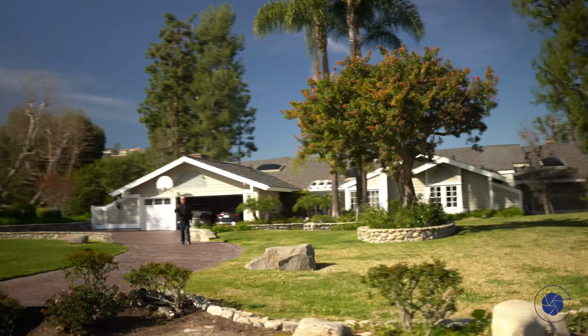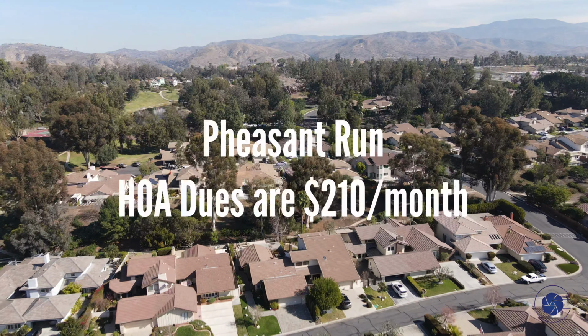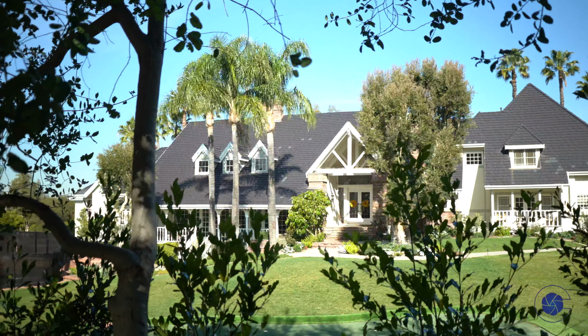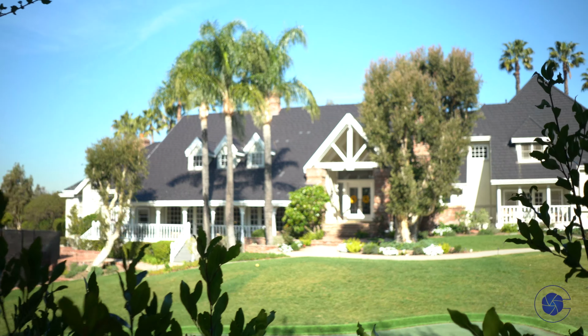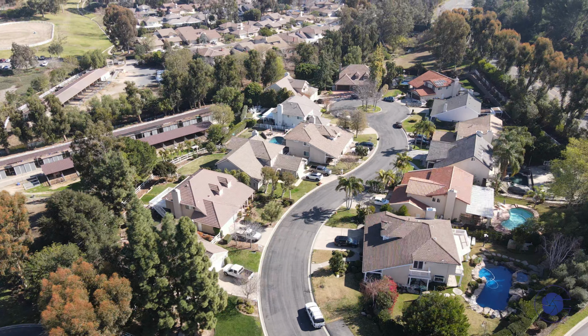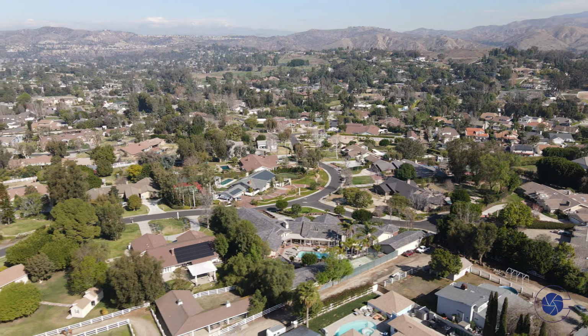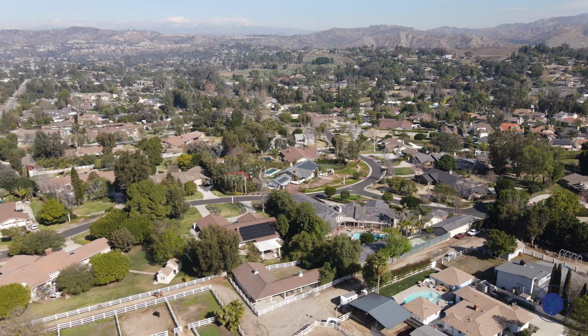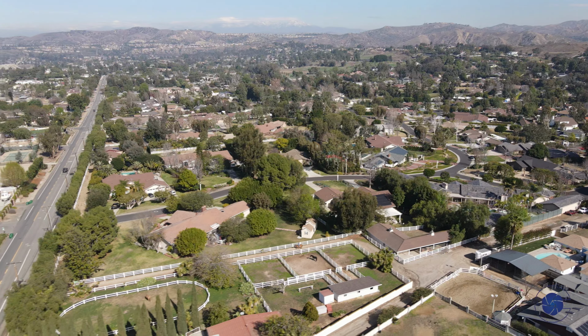There's 48 homes in there, and the HOA in there is $210 a month. And those are single family homes on, you know, over 10,000 square foot lots for the most part. And the last community within Orange Park Acres is Saddle Hill, and that one has an HOA of $182. So these are the different communities within Orange Park Acres, but there are plenty of homes in here that don't have HOA that are, you know, throughout the community.